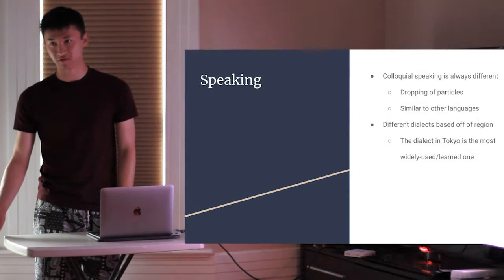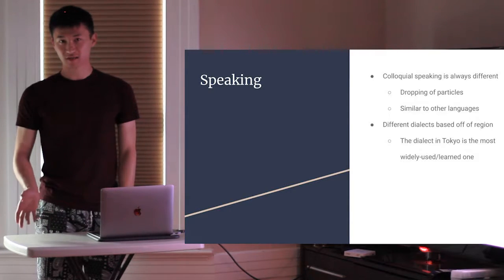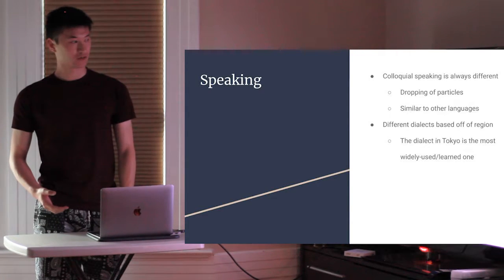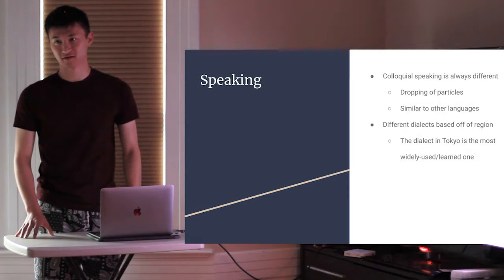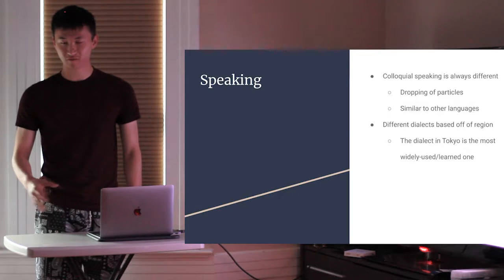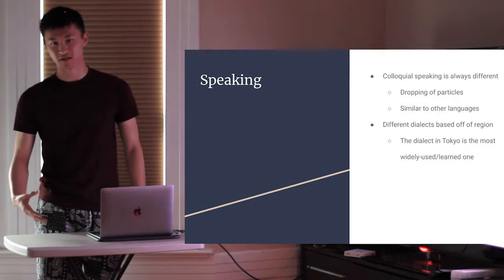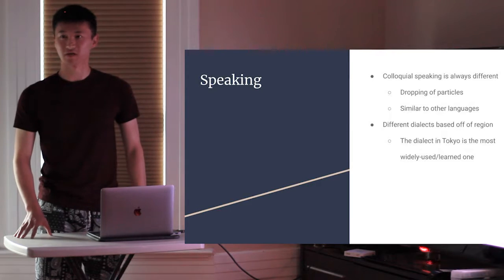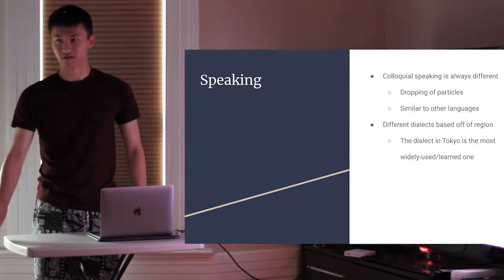Their dialects are based off the region. There are a couple regions in Japan. The main language that everybody teaches and learns in Japan is the dialect used in Tokyo, which is the standard dialect. So everyone should know it, but if you're from Tokyo and you go out, you might have a little trouble understanding if you never studied or listened to or heard the other dialects before. It's like us going to the south and we hear them.